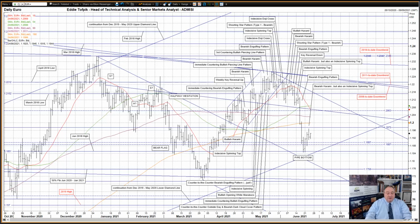So far today, a move higher and a possibility of a reactionary bullish engulfing pattern right now. It's not really that surprising given the indecisive spinning top made yesterday.